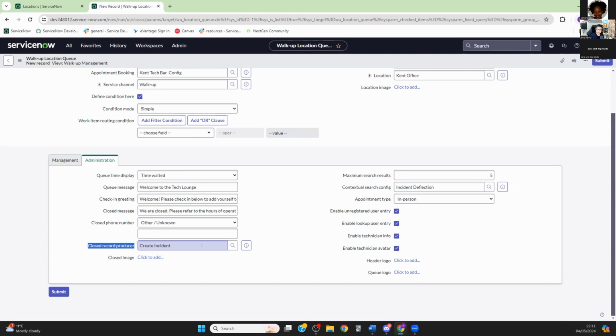Could I just interject to correct this? The closed record producer, because there are two use cases here. The purpose of the walk-up is for customers to walk up to a tech bar without any appointments. They are at a location that has a tech bar service which allows people to walk up without appointments, and they can check in via the screen.